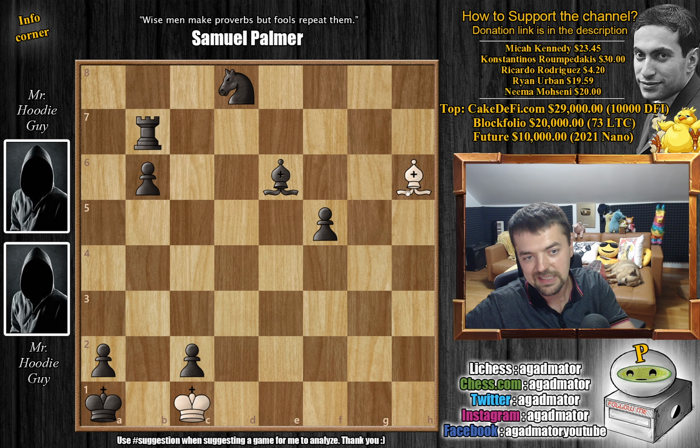the idea. Just first, bishop g5, the knight has to block this, and the rook has to go to f7, block the knight, then the knight blocks the rook, and that's how you deliver checkmate in this position.